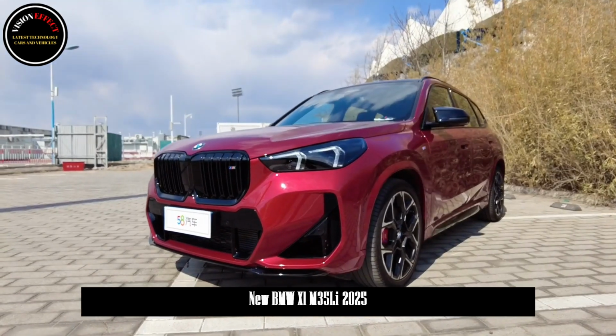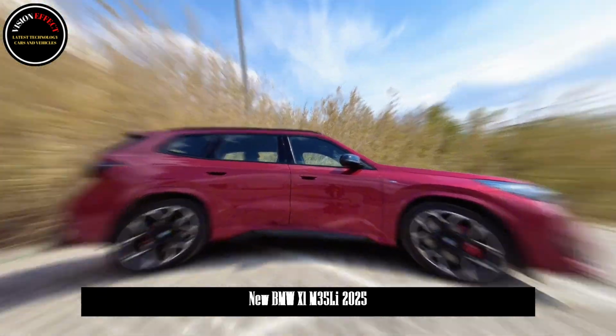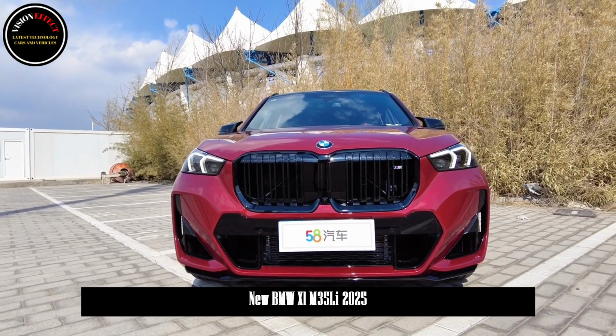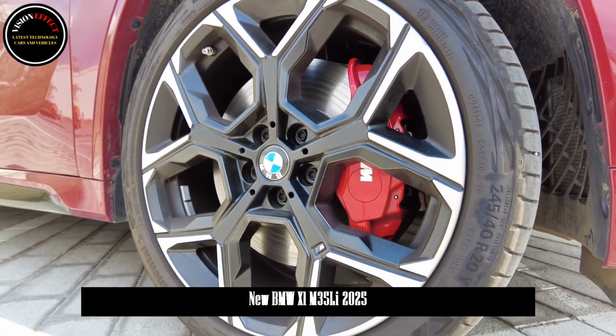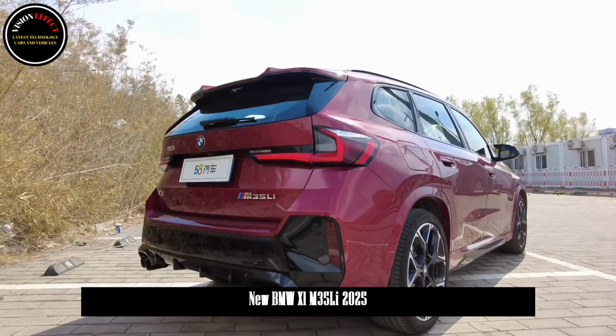The BMW X1 M35Li, which is the first M performance car to enter production at the Brilliance BMW Shenyang plant, can be produced on the same production line as the BMW 5 Series and BMW X1. It is powered by a 2.0T turbocharged engine tuned by BMW M.